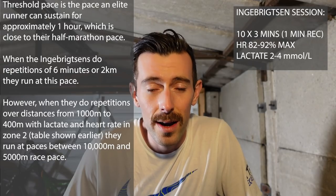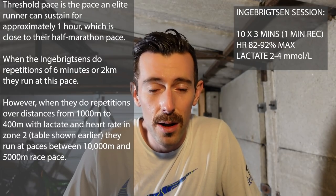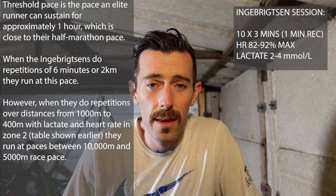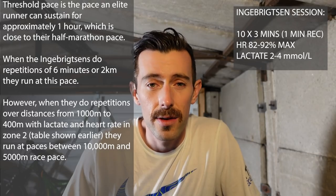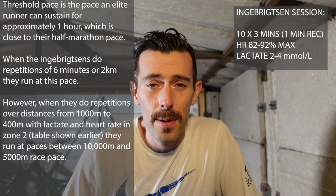The session now is 10 times 3 minutes. Again, I need to keep it below threshold, but I can go a bit quicker on this one because I've got a minute between each 3 minutes. So that lowers your heart rate and gets you recovered slightly before you start the next rep.